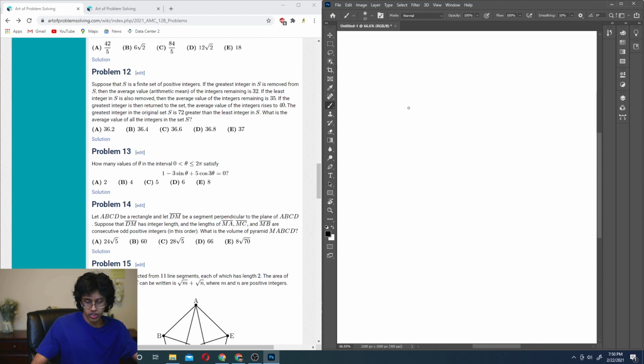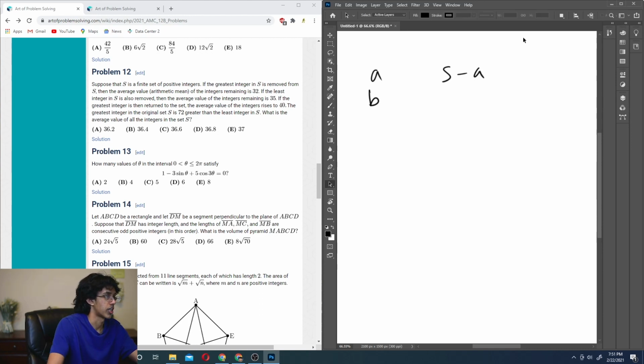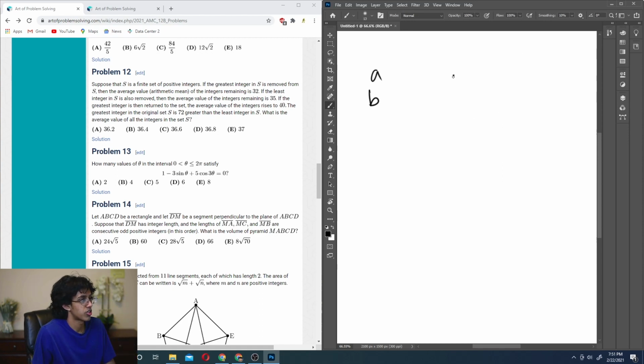Nice. Alrighty, suppose that S is a finite set of positive integers. The greatest integer in S is removed. I hate these ones, but they're not that bad. The average value of the remaining integers is 32. So let's just call the biggest one A, the smallest one B, because those are very descriptive variable names. And if we take the sum of the other ones, that's probably easier.